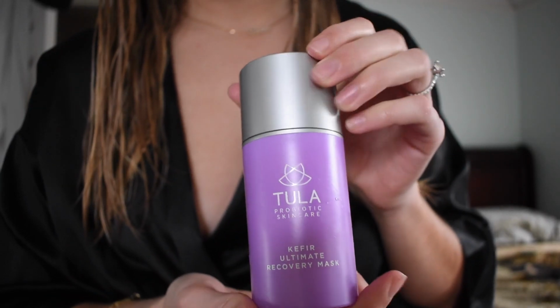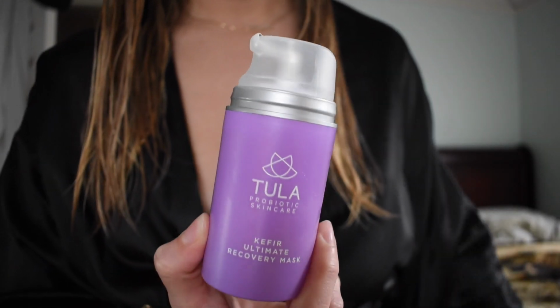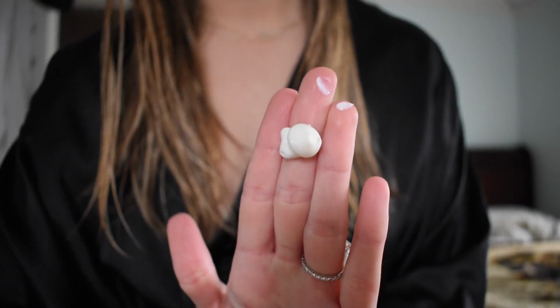And then I usually do a mask on Sundays. Today I'm taking my Kefir Ultimate Recovery Mask just because my skin has been super dry, and this helps to soothe your skin and kind of give you some moisture back, even though I'm usually really oily. But right now I've been loving this mask to help me combat my really dry skin.